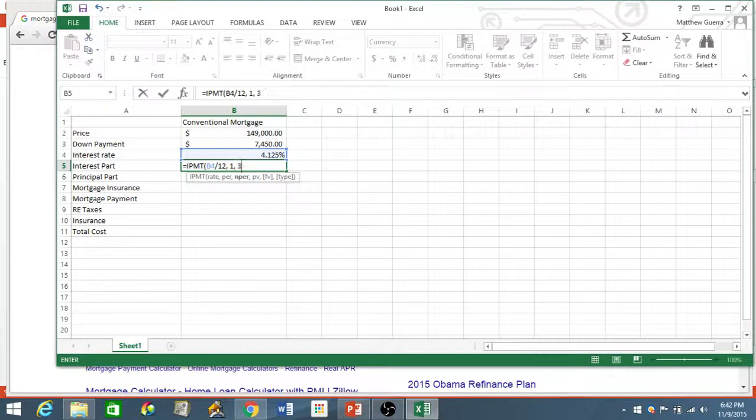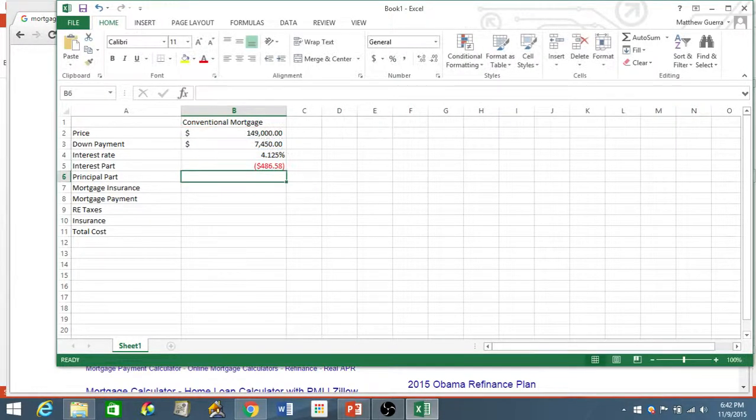There's 360 periods total. We're getting a 30-year mortgage. And the principal value is going to be the purchase price of the house minus, you've already put in, your down payment. So the interest portion of your mortgage is going to be $486.